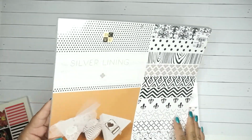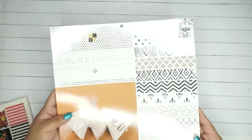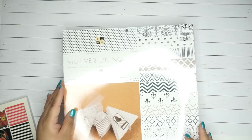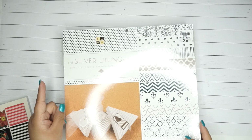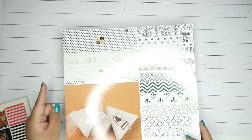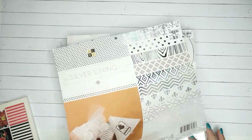And then this one was really cool. I actually didn't see this one. My husband was like, maybe you want that one. What am I gonna do with it? I don't know, but I was like, okay. So this one is, once again, from the same brand. The Silver Lining Stack is the name of this one. 48 sheets of 12 by 12 cardstock. And I don't think these are double-sided. No.